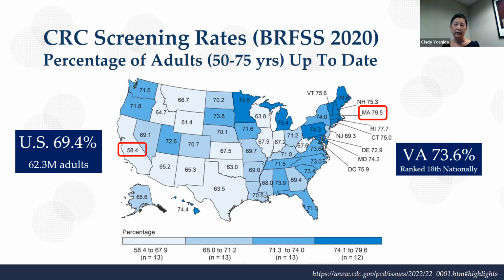In Virginia, we are at 73.6%. We're ranked 18th nationally. And we UVA people, we're competitive. We want to do better. And I think we can do better. It's important for us to do better so that we can save more people in our state and across our country from this disease that's really wholly preventable.